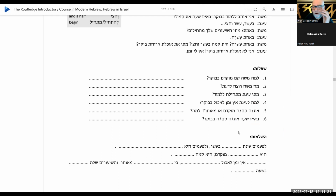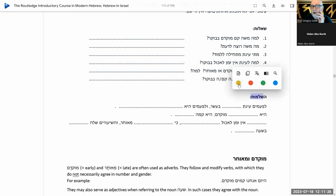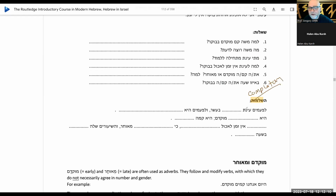All right, so we're just working with the language here. I think we're at an hour here. Next time we'll work on some of these. Hashlamot. What's this Hashlamot? Oh, wait a minute here. We'll change this around. Yeah, in other words, put these into order or completion. השלמות. Okay, so this is like completion. So that's what I'll try to do for the next time.